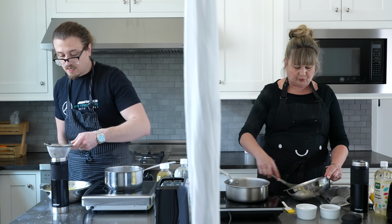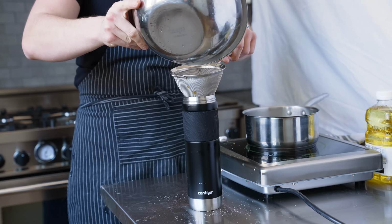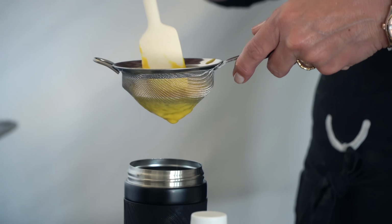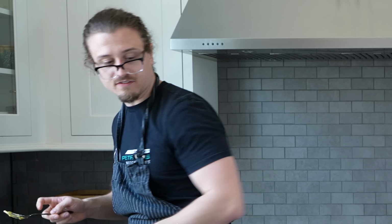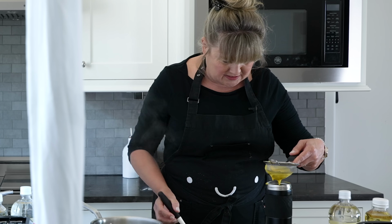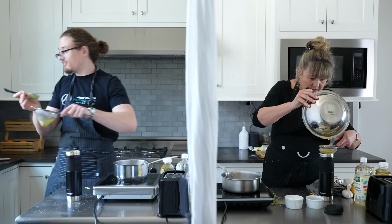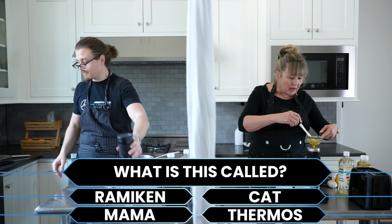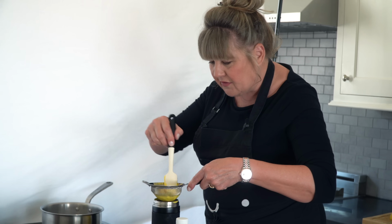Open up your thermos and then place your sieve on top and then add in all that hollandaise. It's not going through the sieve, baby. Yeah, you want it to go through the sieve. It's not. Oh, I'm concerned. You should be. But this is gonna take all day. How thick did you make it? Pretty thick. I'm closing my ramekin. I'm not gonna have enough sauce.